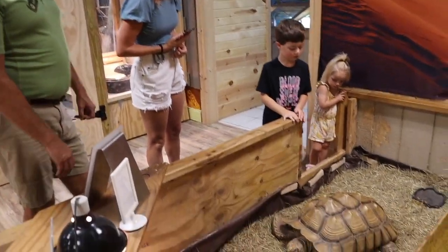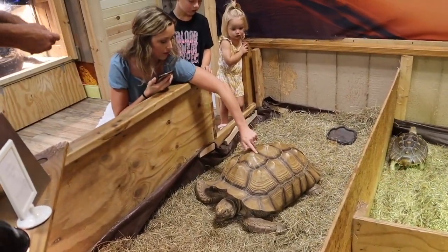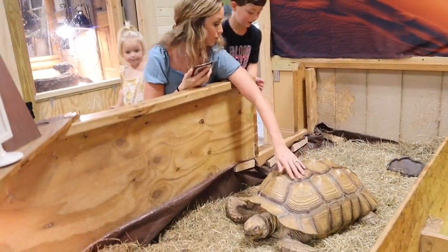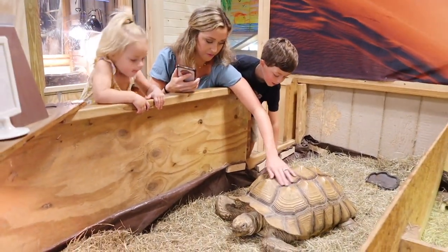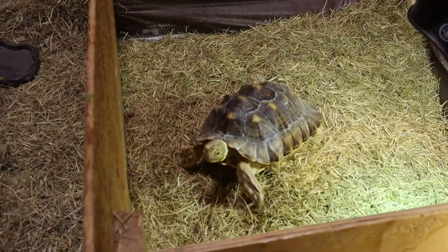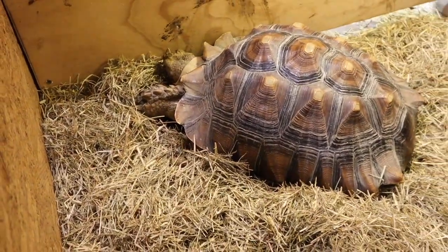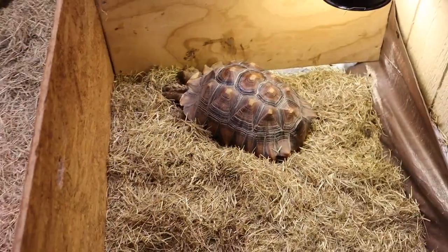Feel you touching his back. It's kind of like if you're pushing on your finger like that, you can feel that pressure. And he's going to get 80 to 100 years old and be about 250 pounds. Milo back there is 4, Yoshi is 11. But they're desert species, so they dig big burrows in the desert.